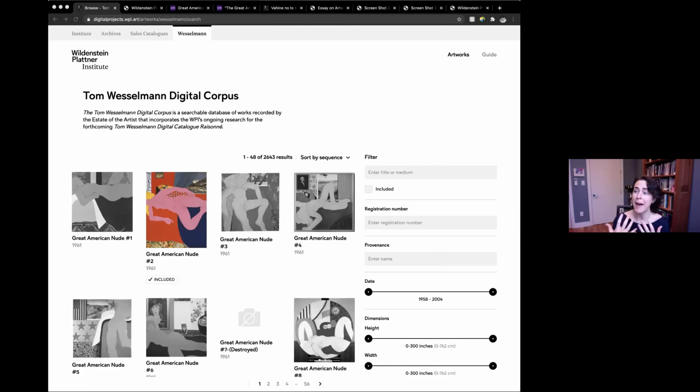You could ideally match a work you own to a black and white image and see that it needs to be vetted by the committee, or you can see that it's already been through that process. I should also say we are prioritizing works based on what we are focusing our research on. So right now, that's the Great American Nudes. If you have a painting that falls into that category, we are waiving the fee for submitting that work. And this is to encourage owners of Great American Nude paintings to submit and to share what they know about the work and to hopefully, in a post-COVID world, let us examine it in person.